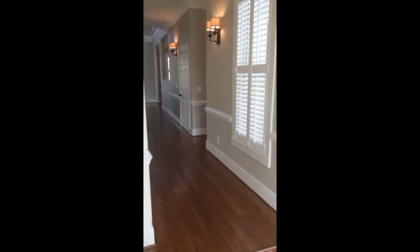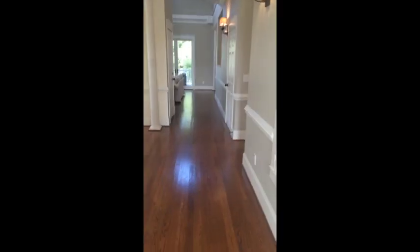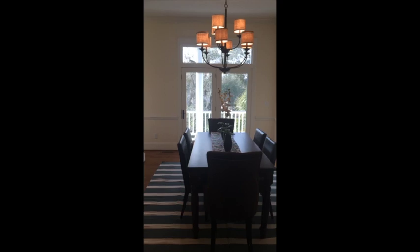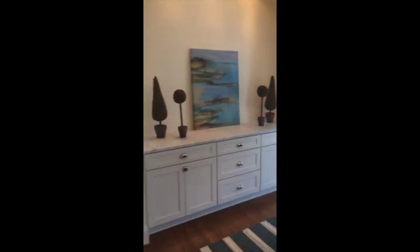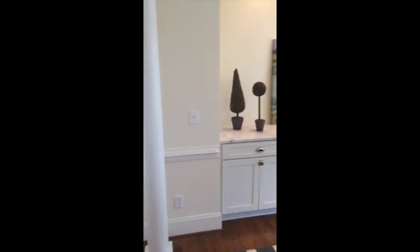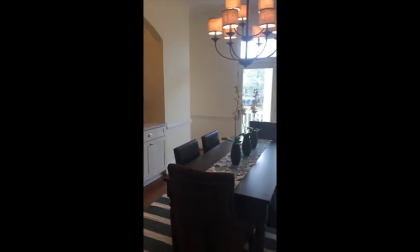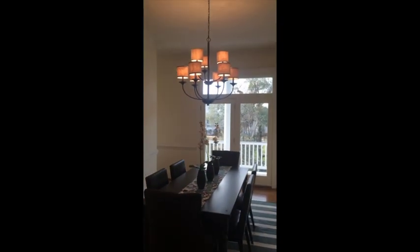So we'll go straight through. To the left will be your dining area, again with some columns to separate the rooms. Also a door out onto the porch. And a kind of buffet or serving area, the white marble top. Got a table in here for 6 now, but could certainly fit a larger one if needed.